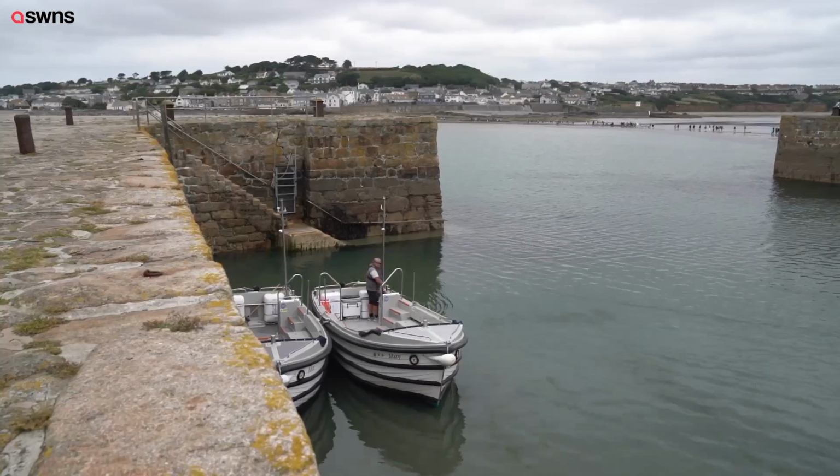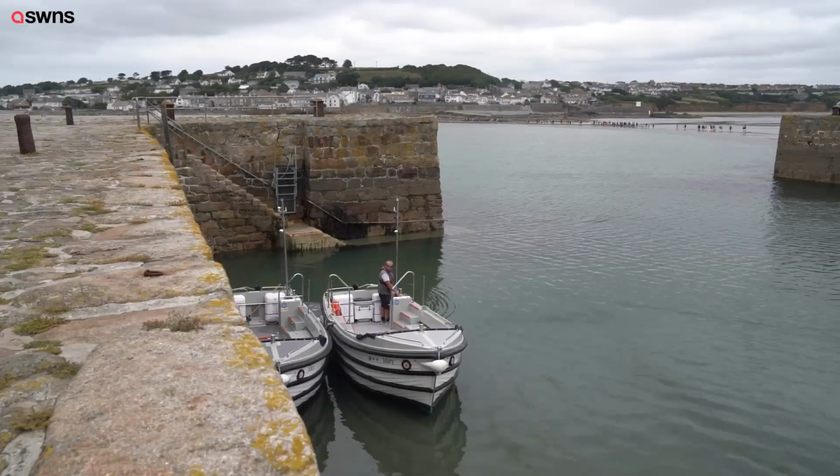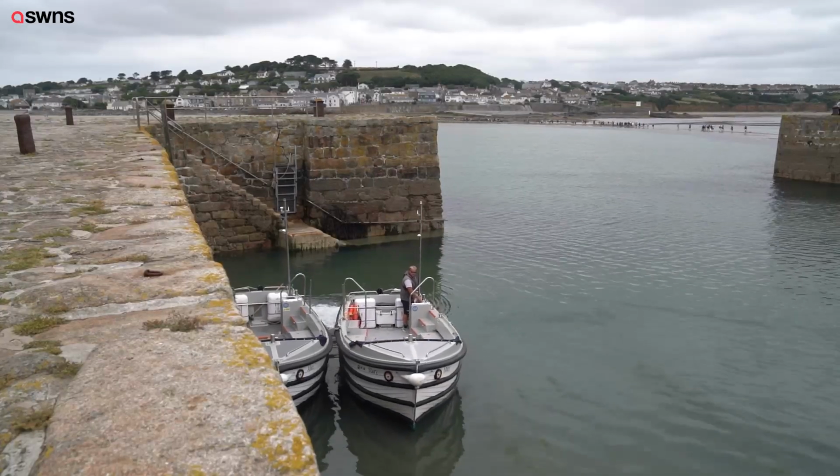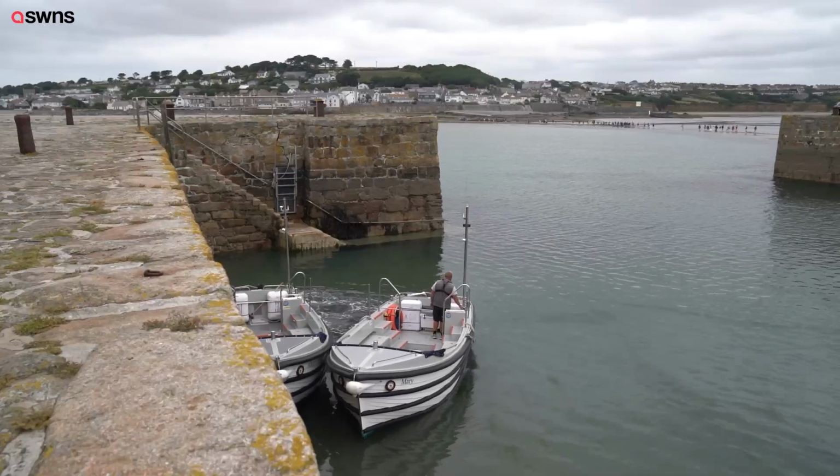My name's Josh, I'm head boatman and harbour master at St Michael's Mount. I also live here on the island, lived here for just over 20 years. Time, tide and weather are the things that rule your life, really. Every day has to be organised, and your life basically revolves around that tide chart.